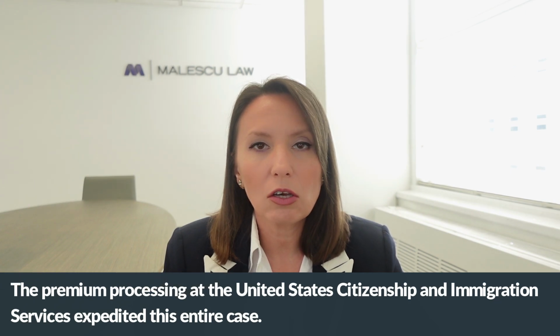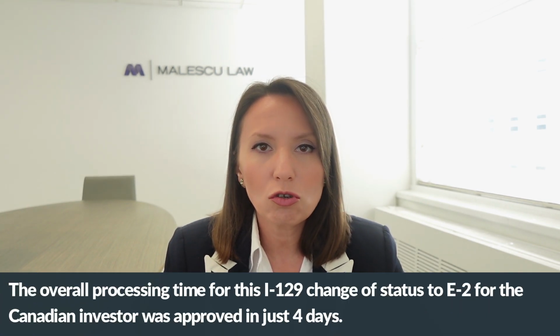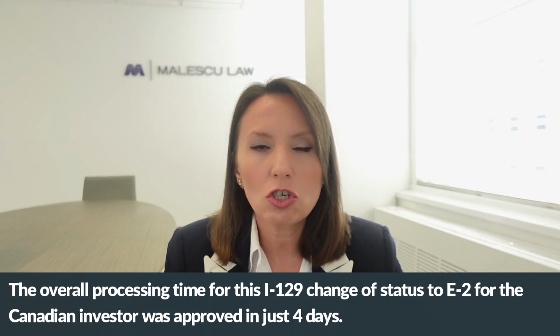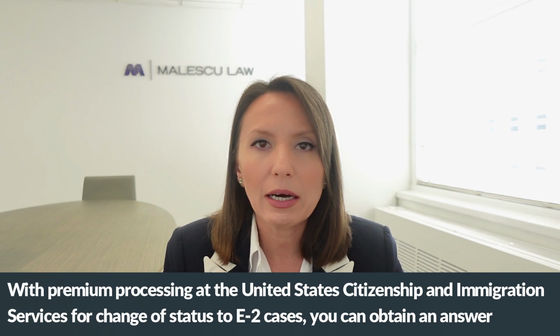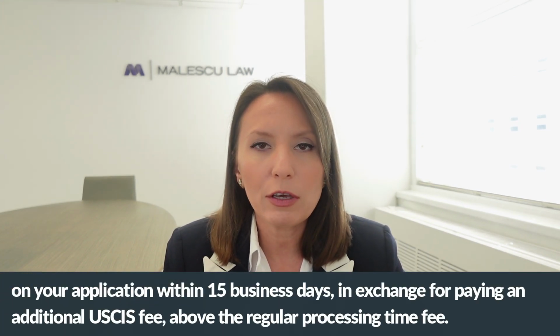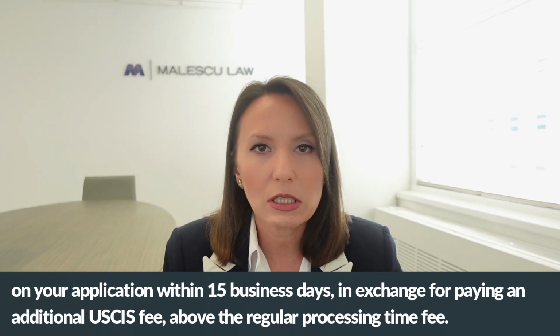2. Rapid processing. The premium processing at the United States Citizenship and Immigration Services expedited this entire case. The overall processing time for this I-129 change of status to E2 for the Canadian investor was approved in just 4 days. With premium processing at the United States Citizenship and Immigration Services for change of status to E2 cases, you can obtain an answer on your application within 15 business days in exchange for paying an additional USCIS fee above the regular processing time fee.